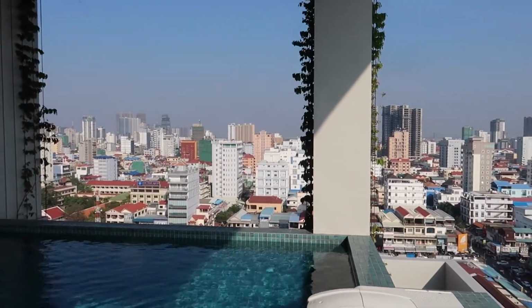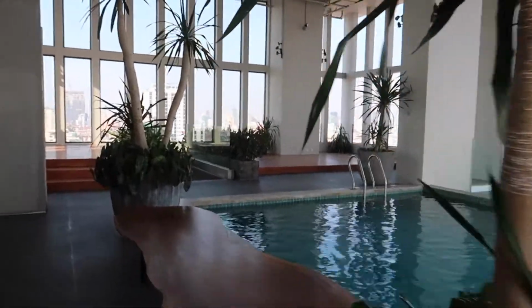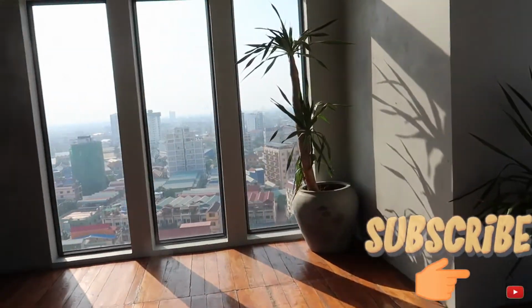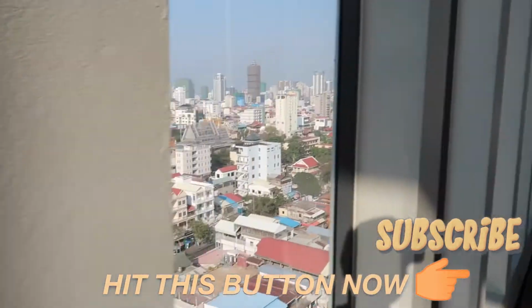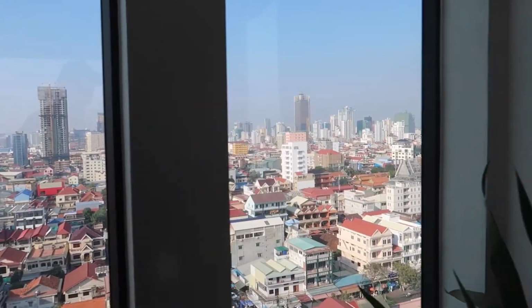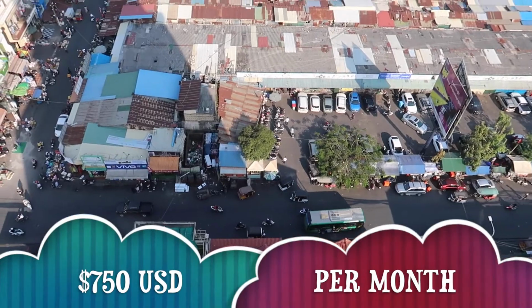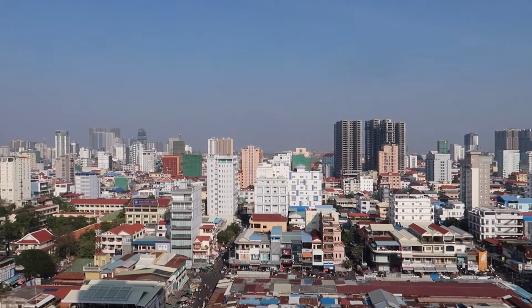So Riverside is over there, right? Yeah. Russian market. Right there, Russian market. Looking towards Riverside.